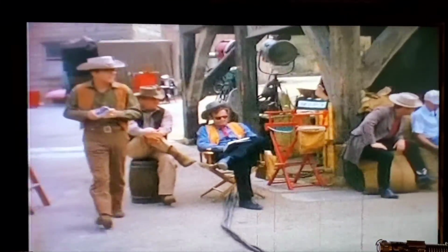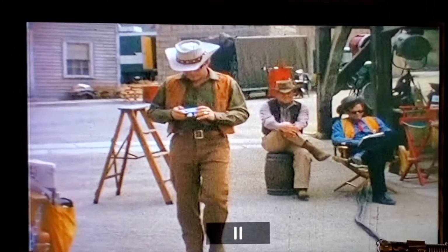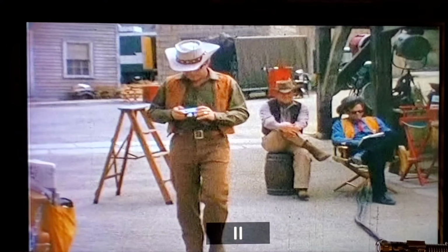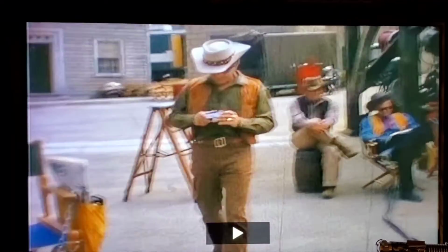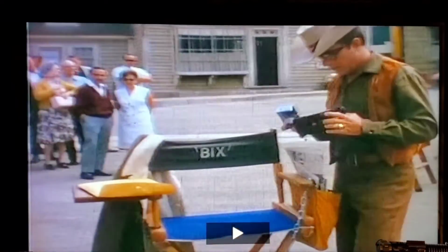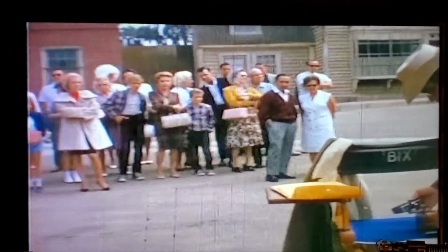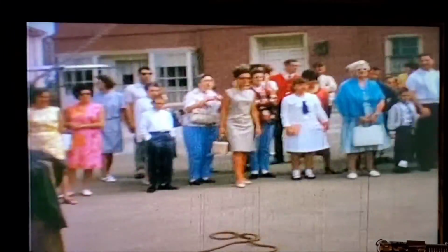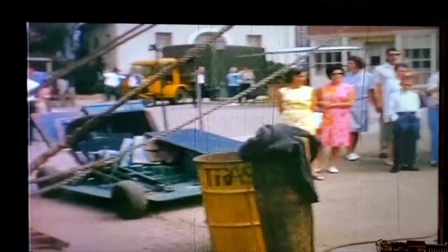And I'm always amazed. Look at how many people it takes to make a TV show. I mean, you always think of the actors. And there's Alan Hewitt right there. He's looking at the script. They said he was a very quiet guy in real life. And then we see Bill Bixby with his camera. They said he was always taking photos. And there's the tour group right there. I bet it would have been fun to be standing there watching them do that.